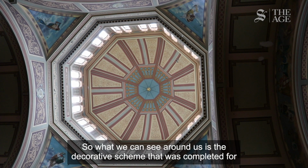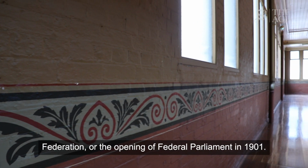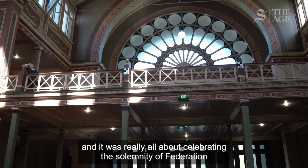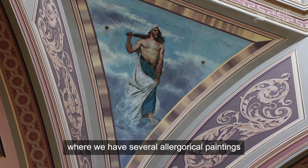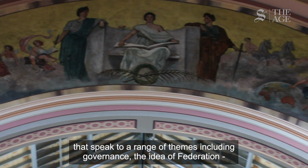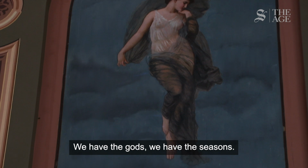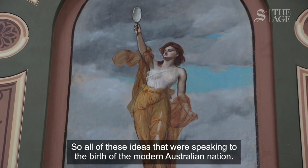So what we can see around us is the decorative scheme that was completed for Federation, or the opening of Federal Parliament, in 1901. It was designed by John Ross Anderson, and it was really all about celebrating the solemnity of Federation, where we have several allegorical paintings that speak to a range of themes, including governance, the idea of federation. So you have the 6 states, we have the gods, we have the seasons. So all of these ideas that were speaking to the birth of the modern Australian nation.